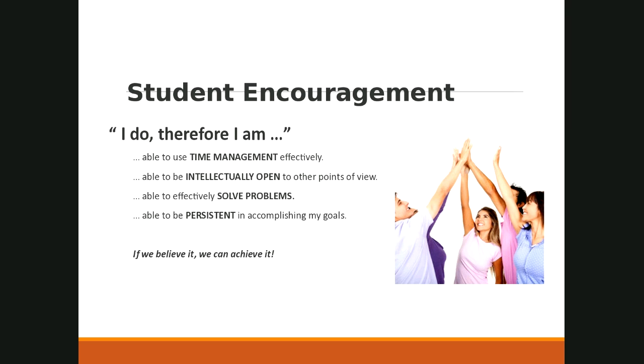Also, one of the things about student encouragement: I do, therefore I am able to use time management effectively, able to be intellectually open to other points of view, able to effectively solve problems, and able to be persistent in accomplishing my goals. And if we believe it, we can achieve it. And this is a true statement, and these are key points. If we emphasize this to our students and keep that in the culture and in the environment, we have a very positive outcome with them.